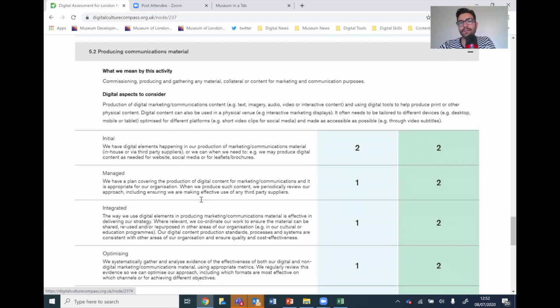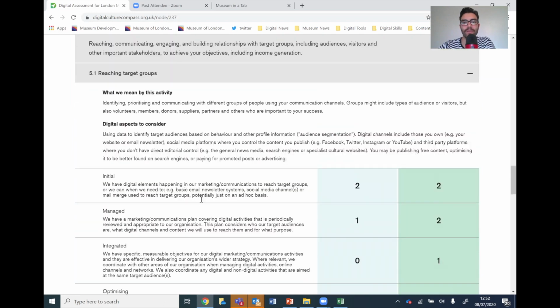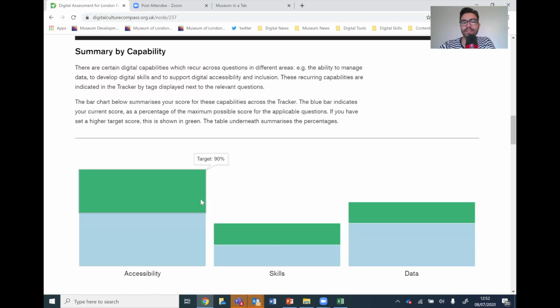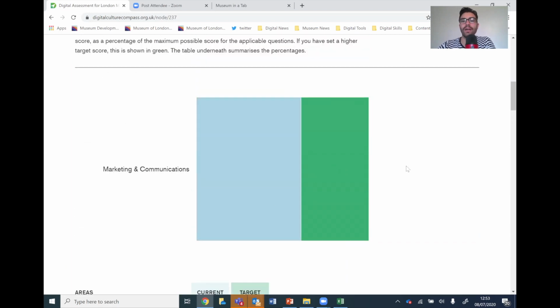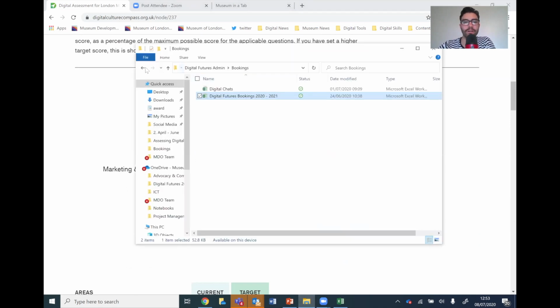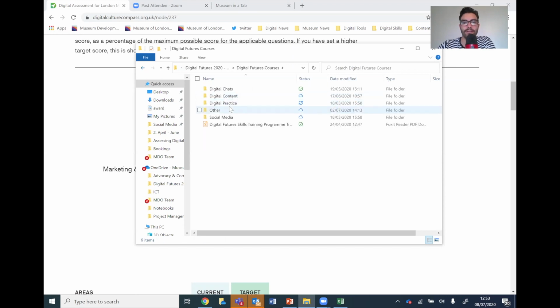So there's nothing fancy about this. It doesn't necessarily give you, well, it does give you some bar charts, but how useful that is, I'm not entirely sure. I think the most useful thing is the scores that you're giving it and the notes that you're leaving yourself. I can quickly show you the PDF.